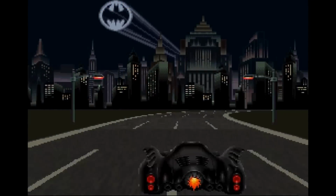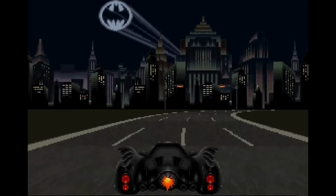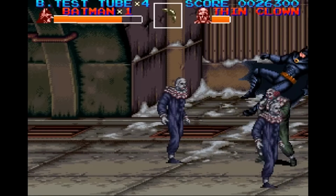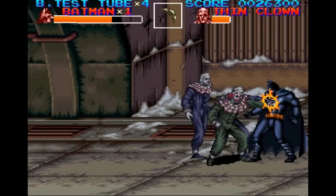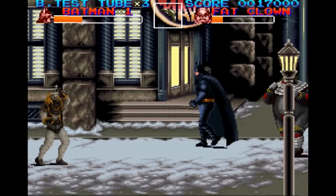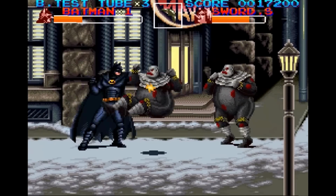There's even a stage where you drive the Batmobile, which is the best Batmobile ever. My only disappointment is that you don't get to drive the Bat ski boat. Oh well. But it doesn't matter. Beating up the Penguin's minions never gets old.